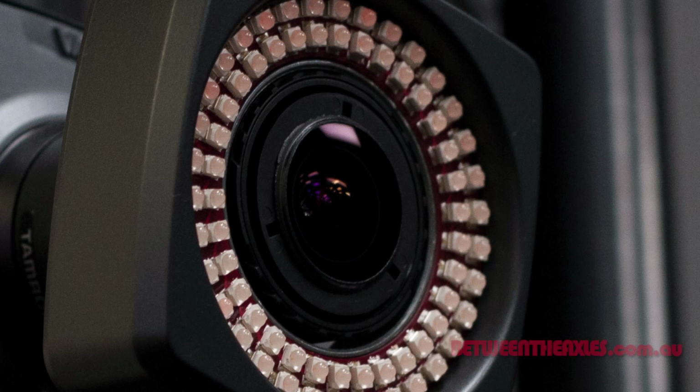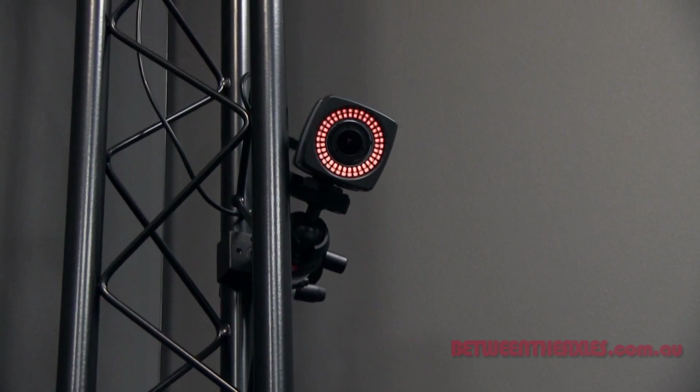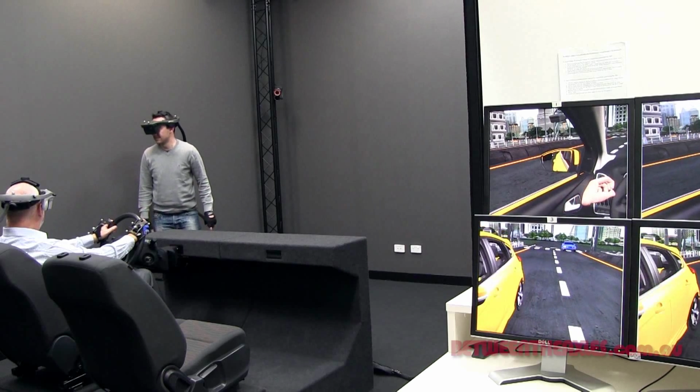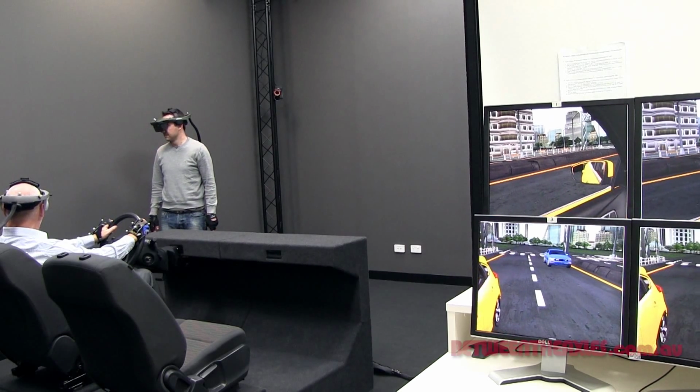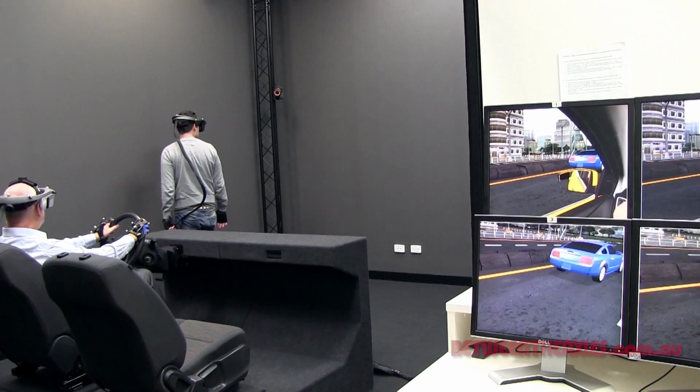The Virtual Reality Centre in Australia is primarily tasked with ensuring that all of a car's instruments, controls and features are within easy reach. So in the centre there's a mock car interior that the virtual world is centred upon and in which you sit.